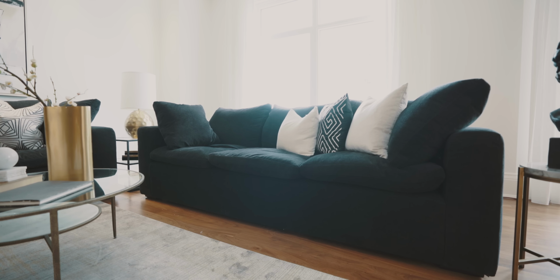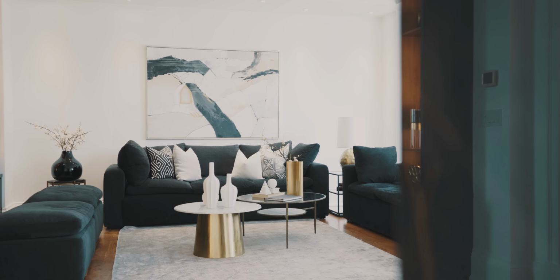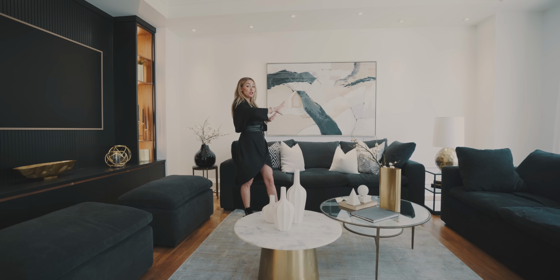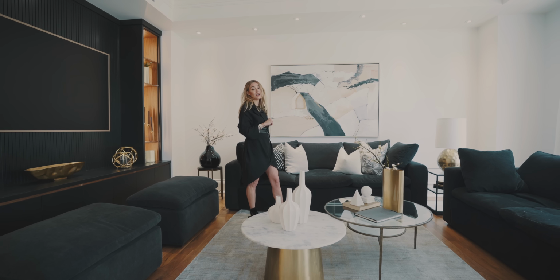And then we have another sofa against our long wall, which absolutely is necessary. Whenever you're dealing with a space where you have one long wall, you need to put your sofa against that wall. Now, in this oversized condo, we have two walls to work with. So we did a sofa and another sofa.